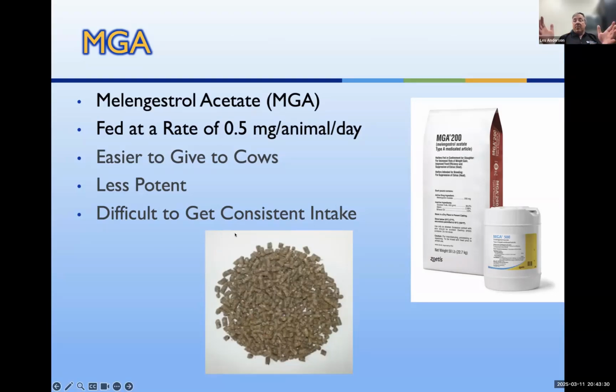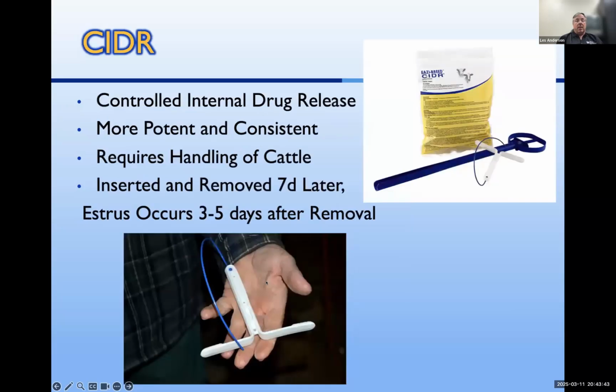It can come in 100 different forms. You can get it in the powder and put it in your current feed, or you can buy a pellet or a cube. Works very well. It's not as potent as a CIDR device, but it's more potent than nothing. This is the CIDR device. It's the single best product available for use to improve profitability in the beef cattle industry.